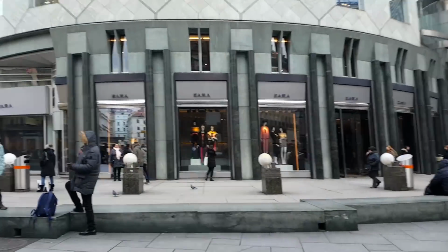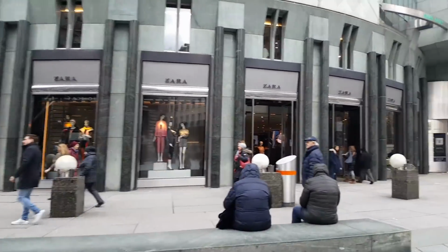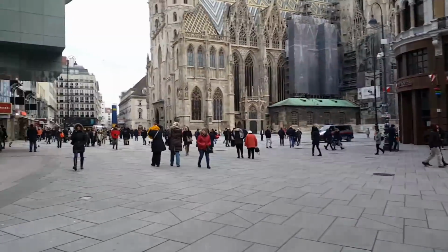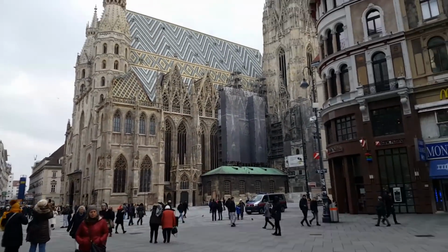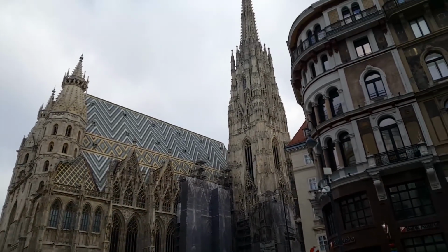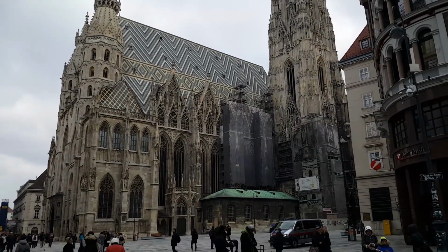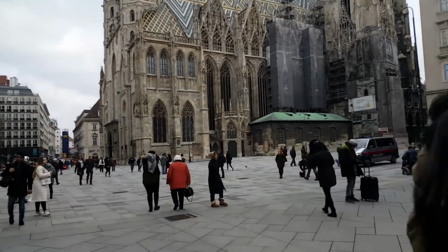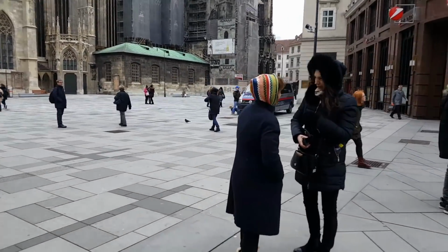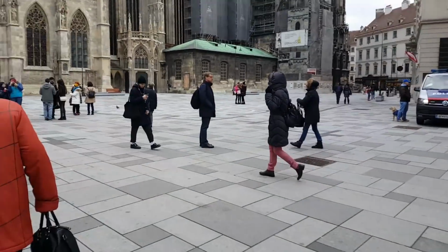Oh, and here we are, another place that I love, a shop called Zara. I haven't actually been in there yet, and I don't think I will. I've got plenty of clothes. Right, watch out for the pigeons. And here we have St. Stephen's Cathedral, all the way up there. And can you see they have a special tiled roof? And there's the police down there, Polizei, 1, 2 Polizei.